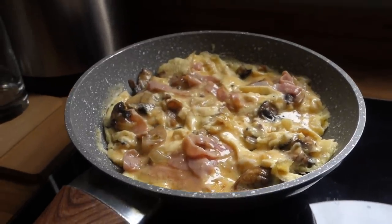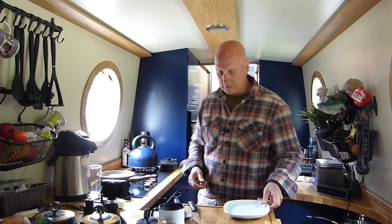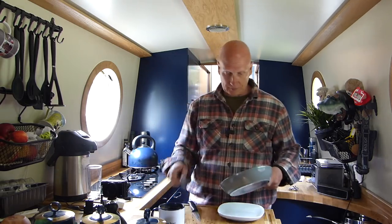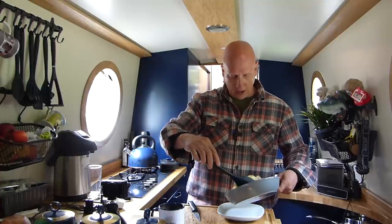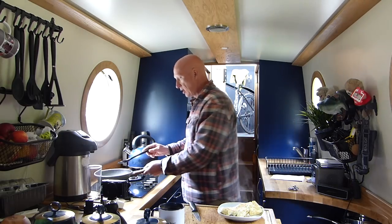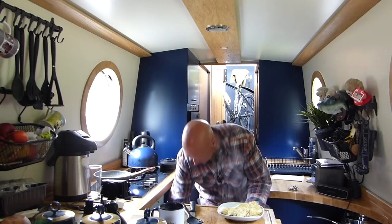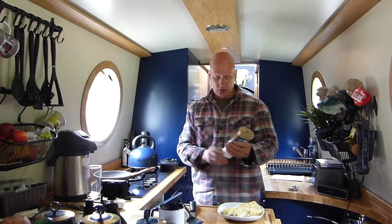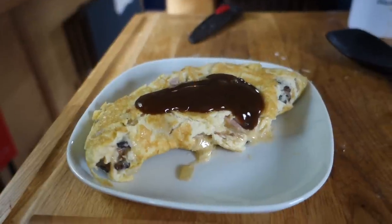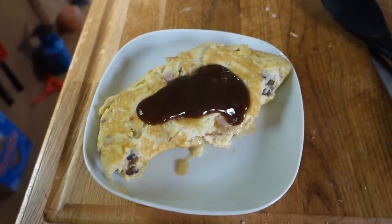All I need to do now is to put it on a little plate, turn the gas off, fold it over, job done. Job done. I have to have some brown sauce, a large, healthy dollop of brown sauce. And the end result is, how good's that?